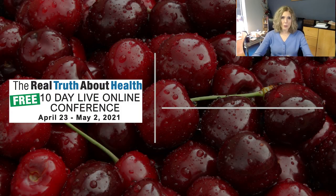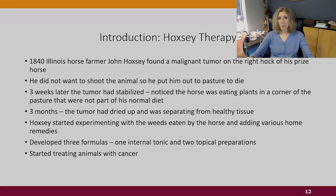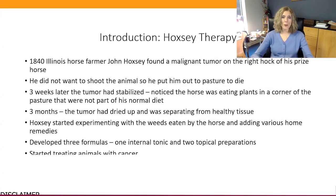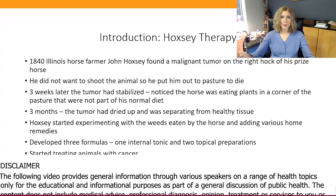Basically, the whole story starts in 1840. An Illinois horse farmer by the name of John Hoxsey found a malignant tumor on the right hock of his favorite horse, and he didn't want to shoot the animal, so he put him out to pasture to die. And within 3 weeks, the tumor had stabilized, and he noticed the horse was eating some kind of plants in the corner of the pasture that weren't part of his normal diet.